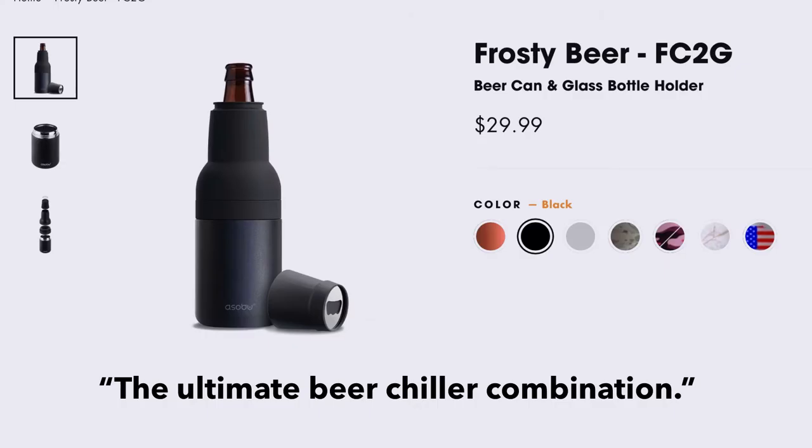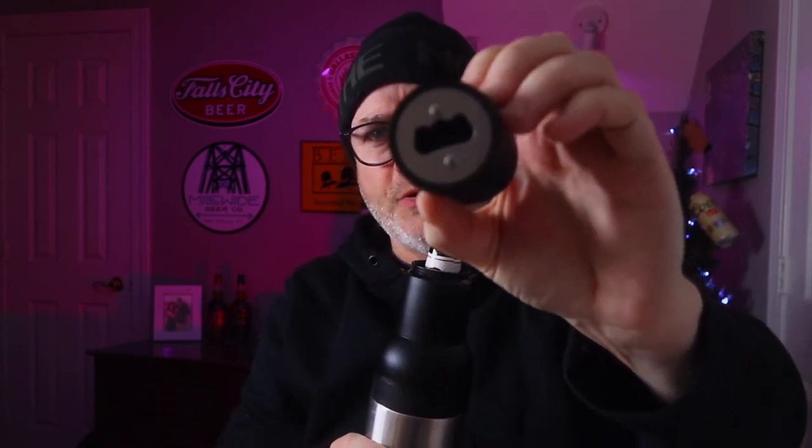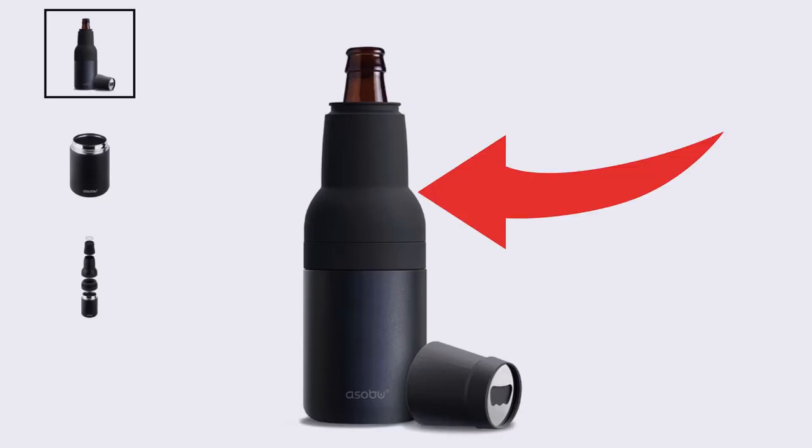On their website, they describe it as the ultimate beer chiller combination for both bottles and cans. There's what it looks like. It's big, isn't it? Let's break down the pieces. On top is a rubber cap that has an included bottle opener. And then this is a plastic shroud that covers the upper glass piece.